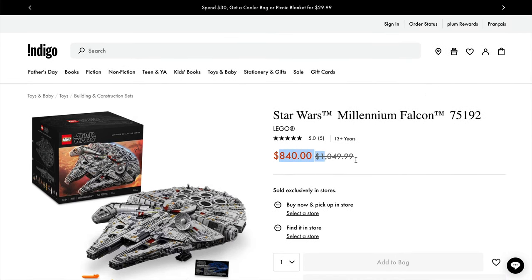Still out of the reach of a lot of us, let's be frank, but if you can afford it and you do have space, what a set to get.